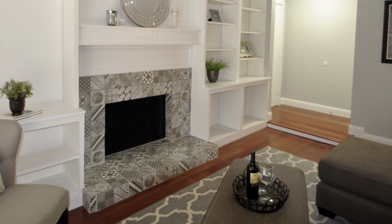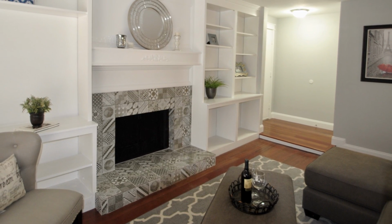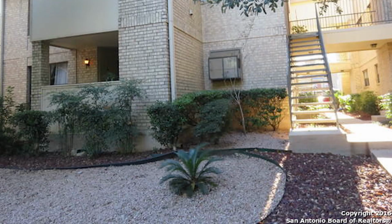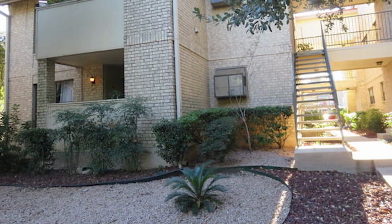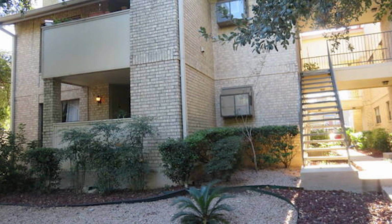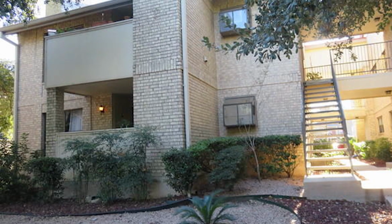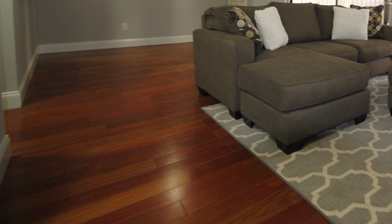I thought that this was a cool tile because with the place being so small, I really wanted to make it look awesome because the building is kind of blah. It doesn't really wow you when you first drive up to the place. But these condos actually sell very quickly. I didn't have to spend too much on this rehab, so I wanted it to look really nice with the minimal amount of spend. The floors were already in, which was great.